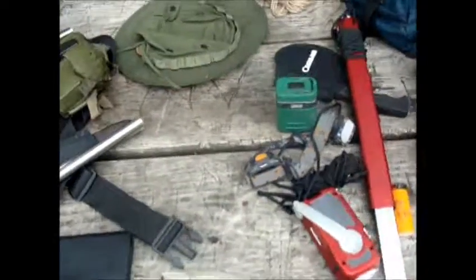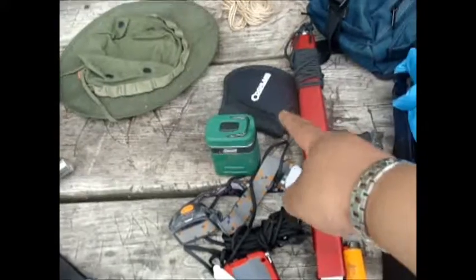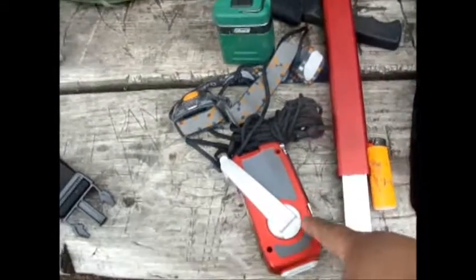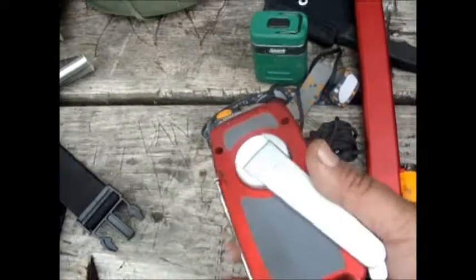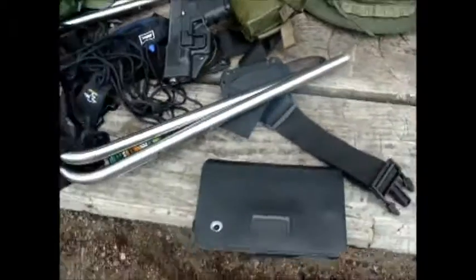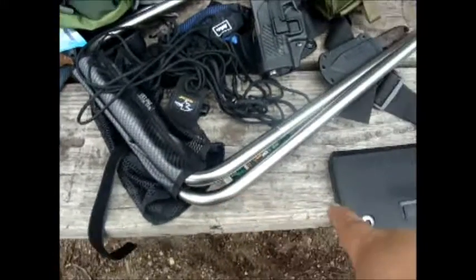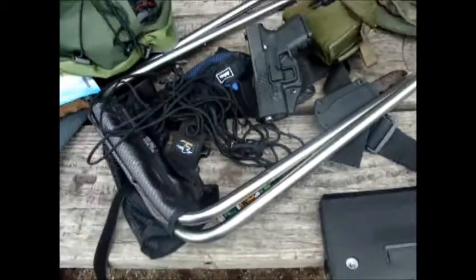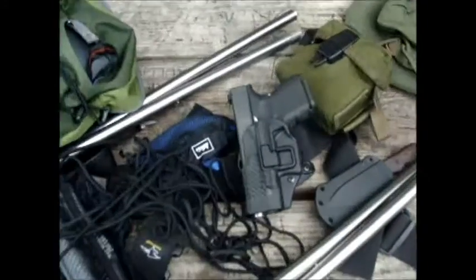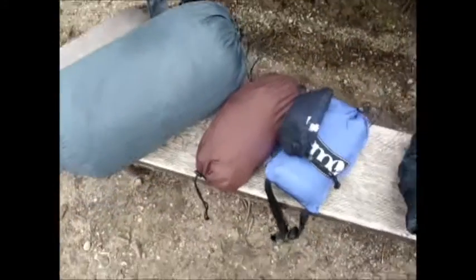Here are my tools. Jute twine, Sven saw, the pack axe, and of course my lights. And I don't go anywhere without my solar radio. Hat, little creature comforts, the chair, tablet, and this is my survival kit, sleep system.